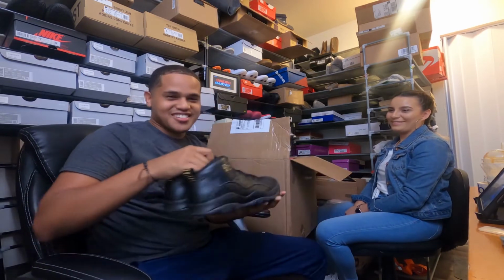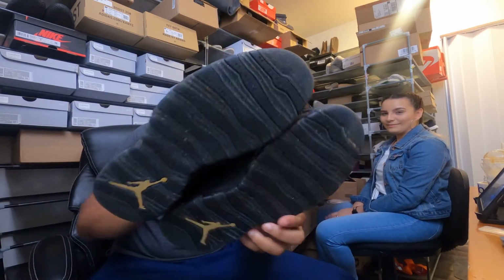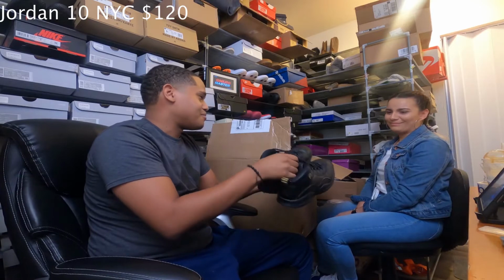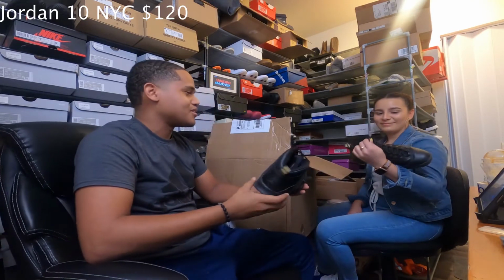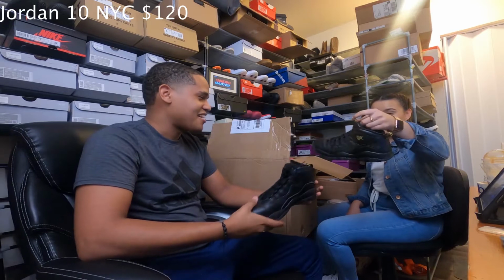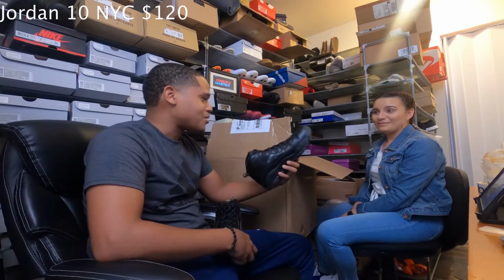Wait, hold on. Okay, let me show them first. The condition, these are used, not bad. So how much do you think these go for, and do you know the name of them? Do you want to hold them? You can hold them and let me know what you think about them. Are they good looking shoes? They look used for sure. Okay, they are used. I would say 100. Maybe less. That's about right, 100.